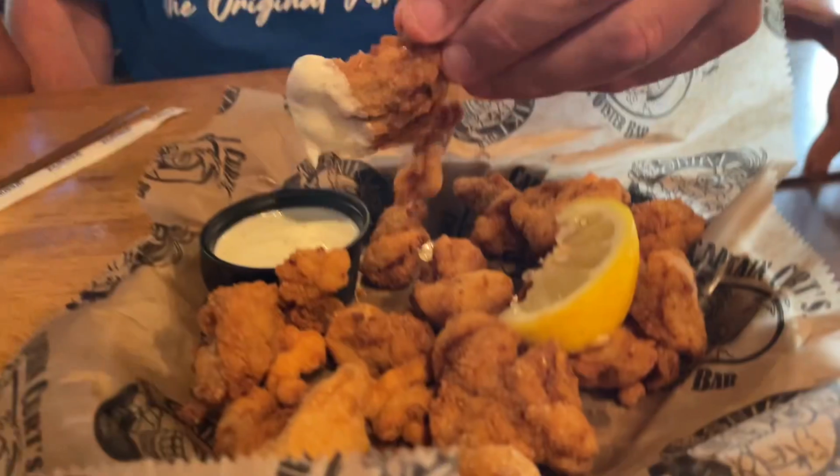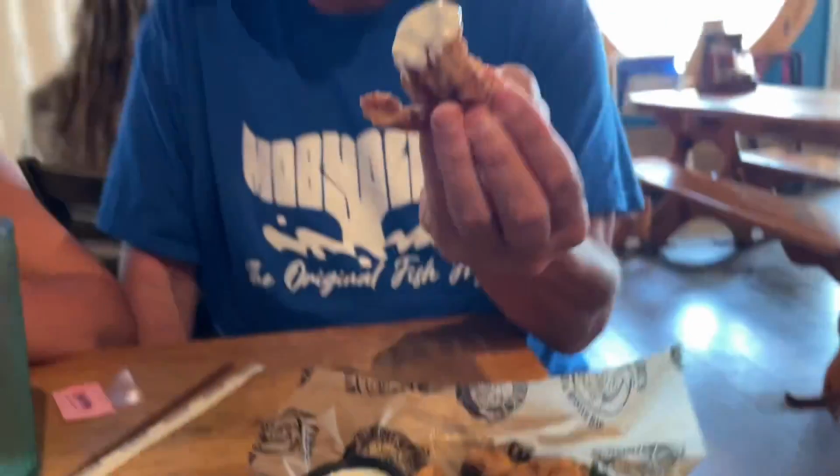Gator Tail. Look at that. That looks fresh with some ranch. What I like about gator is it's got a real chewy texture, and it's got their house breading, which is a salt and pepper breading. It's light. Complements the gator meat real good. The breading doesn't overpower it with too much breading. Very good. Recommend both of these appetizers.